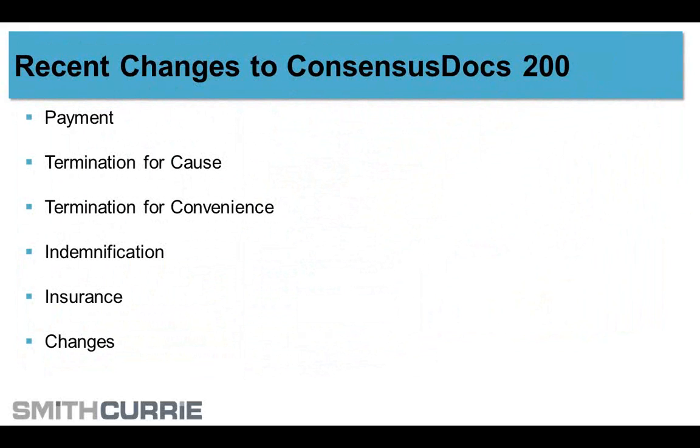One thing ConsensusDocs chose to do to differentiate themselves from AIA, instead of being on this 10-year cycle that AIA has, where they revise their forms every 10 years, in years ending in a 7, which is what they do, ConsensusDocs says we'll revise the forms anytime we think there's a need in the industry to modify the forms. So it has been a more gradual evolution in order to try to stay apace.